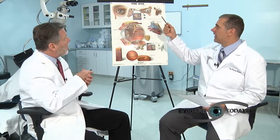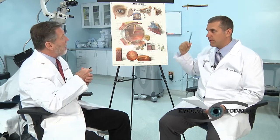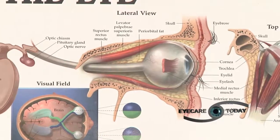And that optic nerve, if you can just reference up to the top there, goes all the way back to the brain. Right. And that's where all the vision takes place, in the brain. So when there's damage to that optic nerve, like you said, we're not going to be able to see. So for the folks at home, glaucoma and cataract surgery together, there's now some new technology.